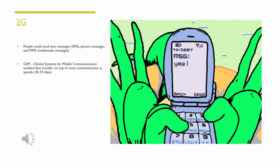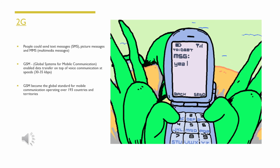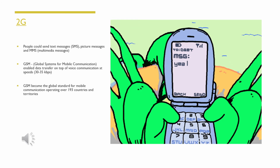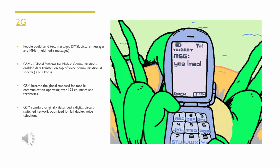Everyone on their status bar saw the GSM, which stands for Global System for Mobile Communication, and this enabled data transfer on top of voice communication at speeds of 30 to 35 kilobits per second. The good thing about this is that GSM became the global standard for mobile communication, operating over 193 countries and territories, and that GSM standard originally described a digital circuit switch network optimized for full duplex voice telephony.